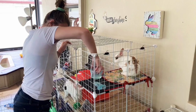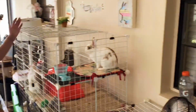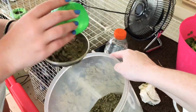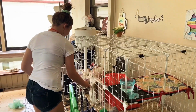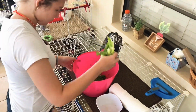Now that Lion's done, Ashlyn is going to refill the water for Pinky and Maybelle. After cleaning their water bowl and refilling their water, we give them their pellets for the morning. Now Ashlyn wipes out the veggie bowl and gives them fresh veggies for the day.